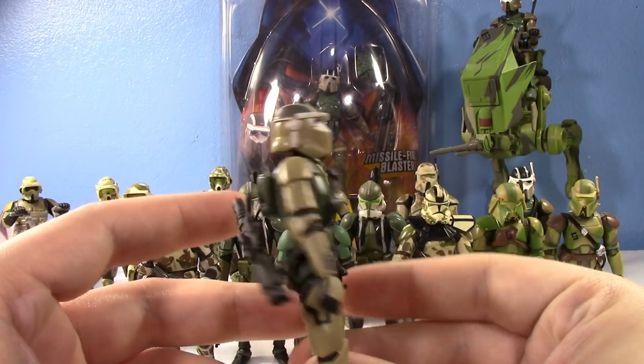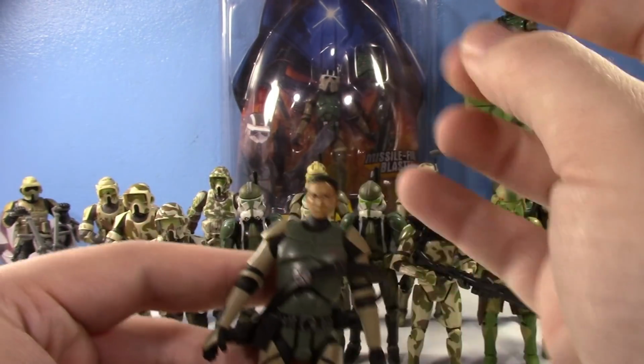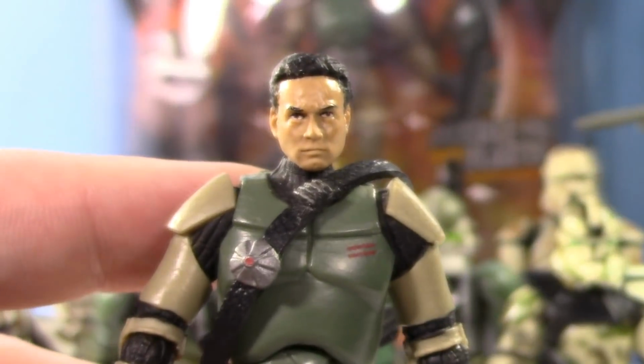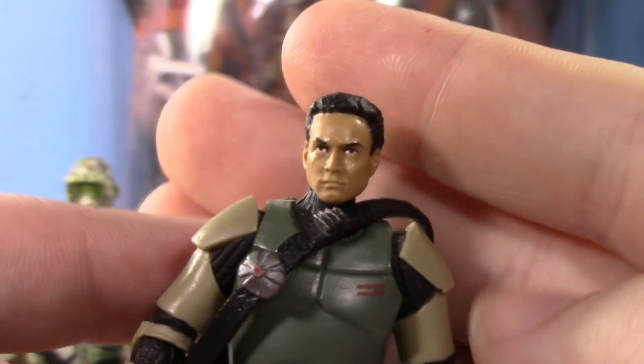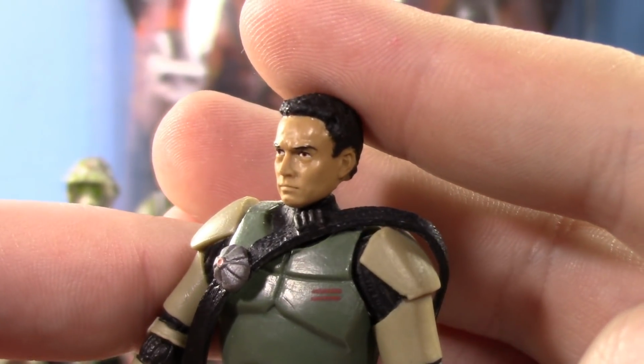is the Vintage Collection one. He has his own gun, which is really cool, and you can strap it on his back. He has a removable helmet with a head sculpt that's actually pretty good. I actually considered putting this on my favorite head sculpt list, but then I thought about it, and I'm like, it doesn't really look like Tamora Morrison. I can't really pinpoint who it looks like, but it doesn't look like him.